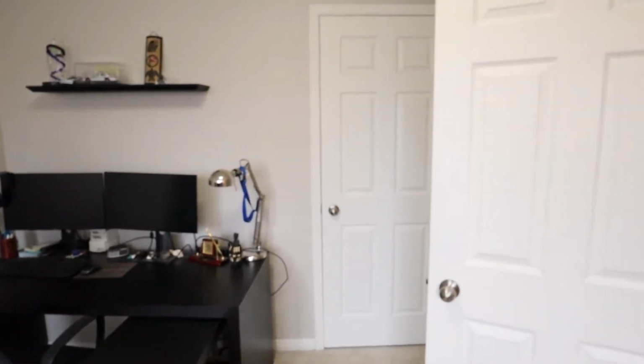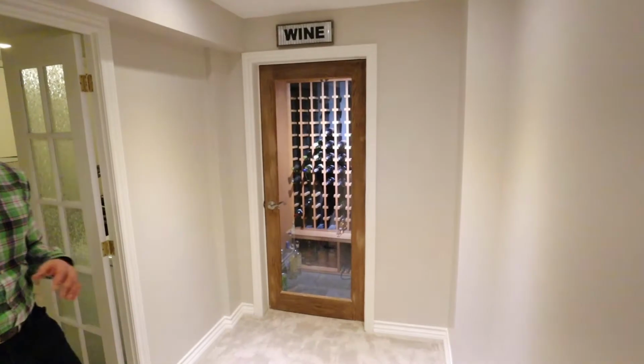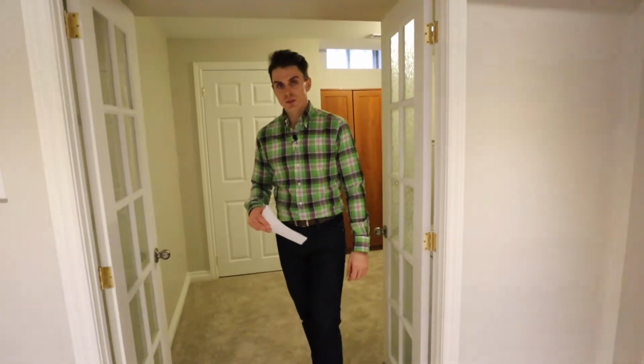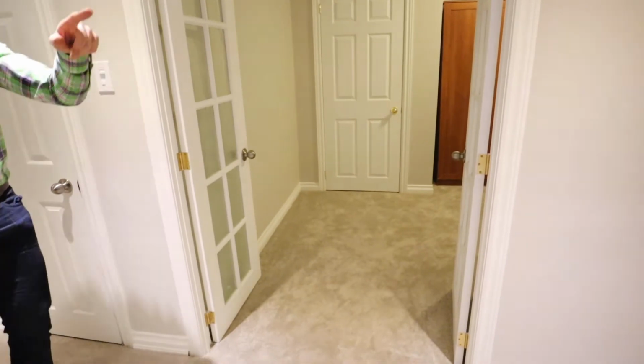So speaking of the basement, we're going to take you down to that space now and show you guys around. So this space, obviously it's totally finished down here. 2019, they redid all the carpeting that you see down here too. So it's nice and plush under your feet. And they've also got a cute little wine cellar there.